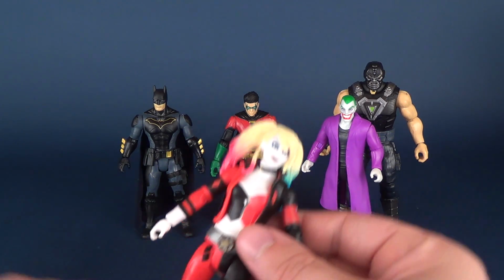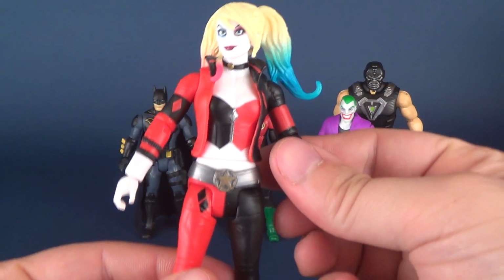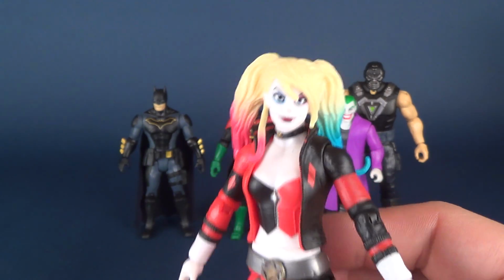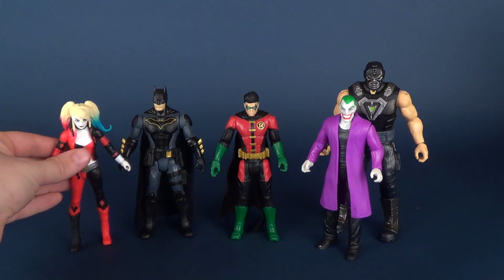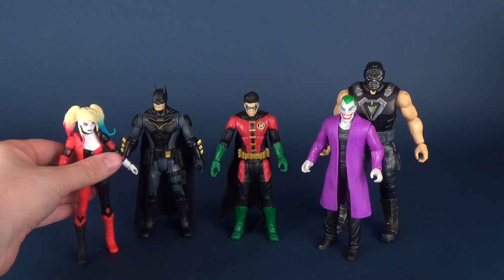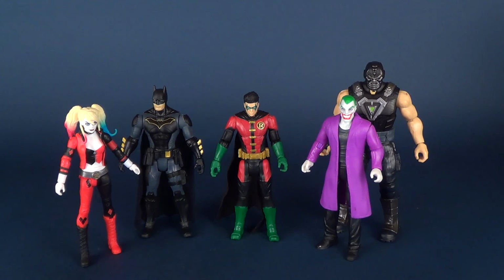I hope to soon. And then one of my personal favorites, I might even say this is the figure of the line. She almost even stands out, I think, versus some of the other figures in this line, because the face sculpt is that good. But there's also Harley Quinn. This represents the sole line of Batman mission figures that I've looked at, and currently I can find in stores.